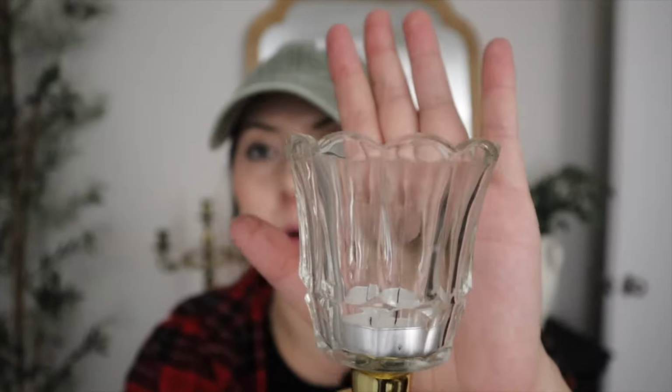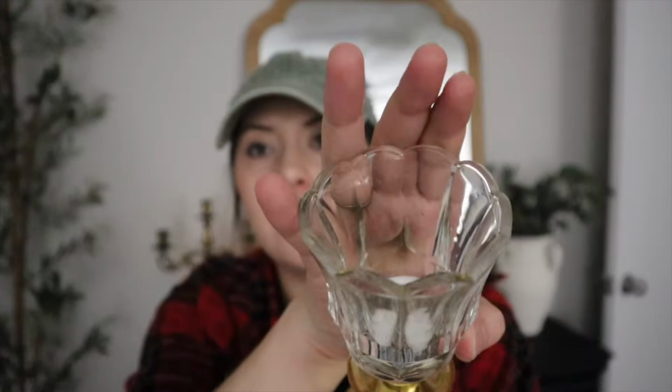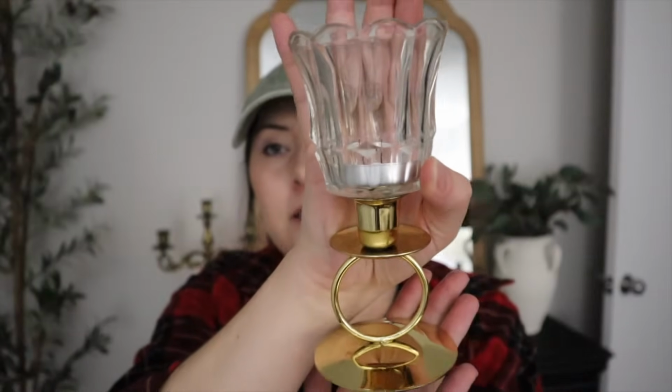I think it's just so pretty and very traditional looking in my opinion, and I love the gold too. Typically I'm not into really loud gold pieces when it comes to everyday decor, but again, it looks really good and complements my Christmas decor really well. So anyways, I picked this up. It is a little tea light candle holder. It was only $3, and I think it is so beautiful.